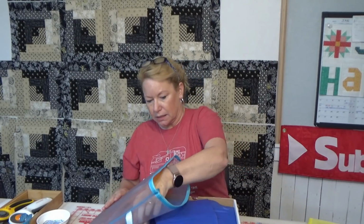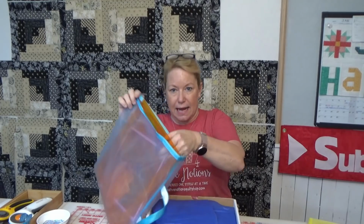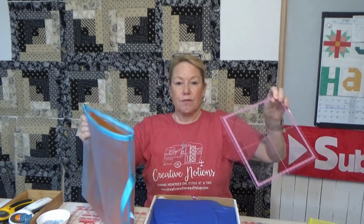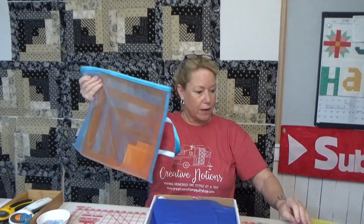Let me show you guys this. This blue bag right here came in one month, and it actually is for you to keep your rulers in. That was the whole point of this one. I just happen to have my orange pop rulers in there because that's a good place. They fit in that bag. I need another one of those bags, as a matter of fact.